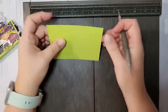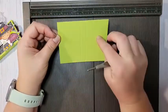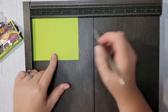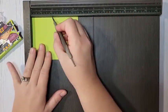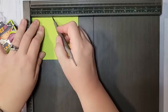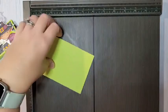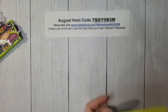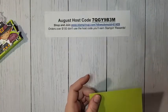All right, so your cardstock, I'm using Parakeet Party. You need a piece that is 4.5 by 3.5. And we are going to score it on the long side, on the 4.5 inch side. We're going to score it at 2 inches on each side. So 2 inches here, turn it all the way around, and then do 2 inches on that side as well. And that's it. That's all the scoring. And we're not going to do any trimming.